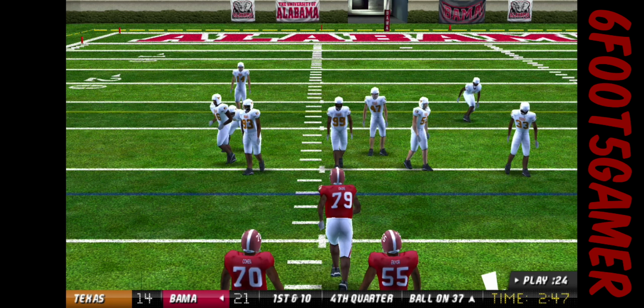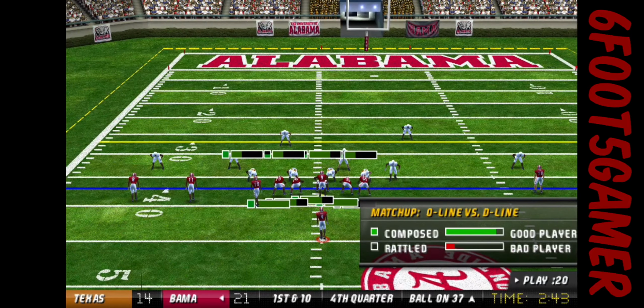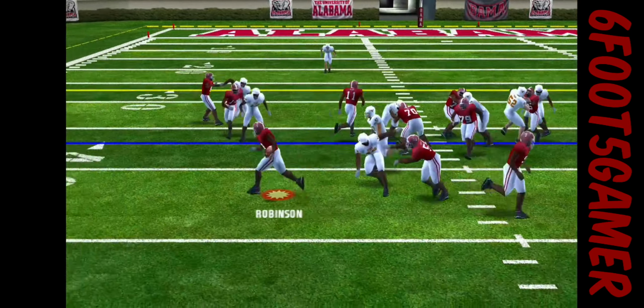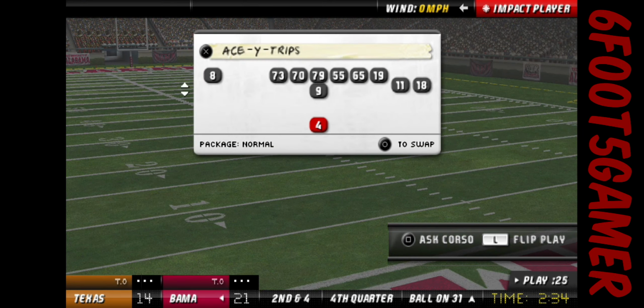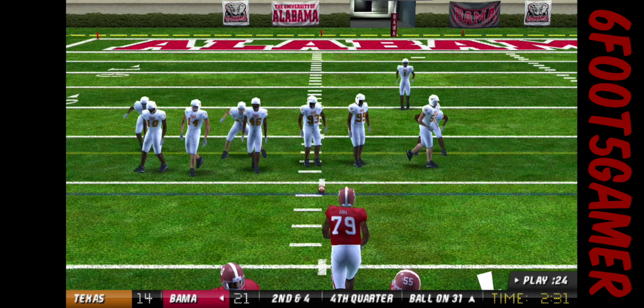From the 37-yard line. First down. The Tide line up with a single set backfield. Robinson gets another carry. And he's tackled at the 31-yard line. Robinson gains around 6 yards on the run. So that'll make it second down.